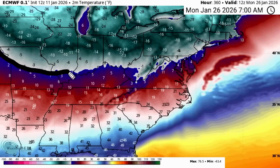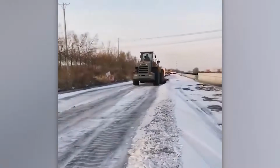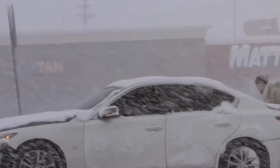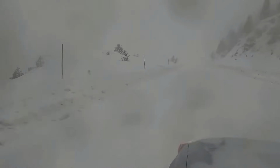High temperatures Monday and Tuesday across Minnesota, the Dakotas, northern Wisconsin. Highs struggle to reach 0 degrees Fahrenheit. That's not the wind chill, that's the actual air temperature. Overnight lows could drop to minus 15 to minus 25 degrees Fahrenheit.